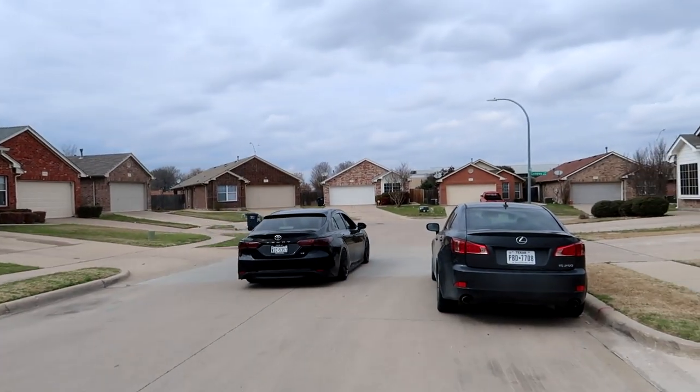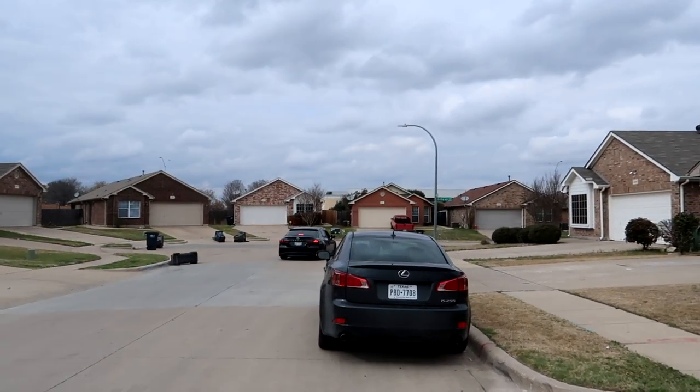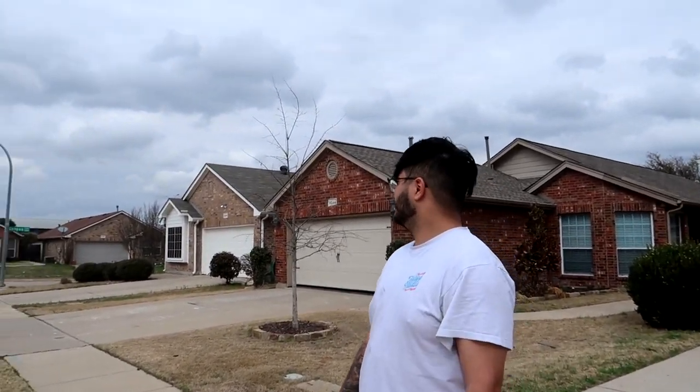Yo, the rear got lower, dude. That's like almost tucking. Yeah, that looks clean.